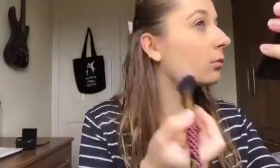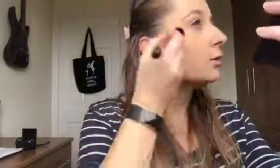Okay, not a hell of a lot of colour payoff to that. You even get the sheen off it? No, not particularly. Let's go with the heavy-handed attempt. There we go. There it is. Okay, so maybe less of the tapping off. We get a little bit more payoff. So definitely a dupe for NARS Orgasm, for sure.